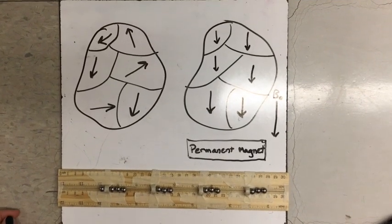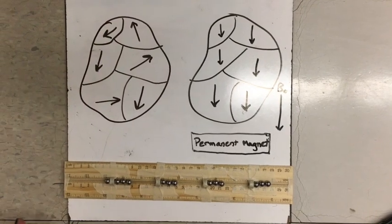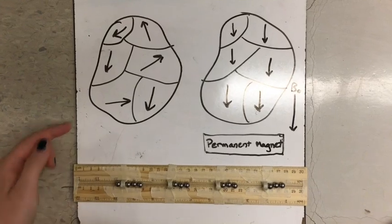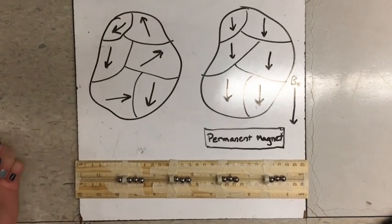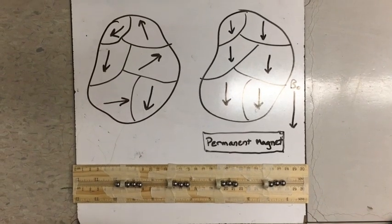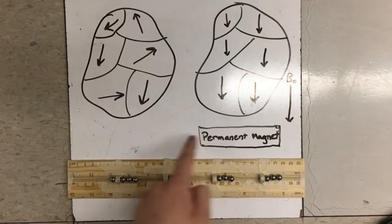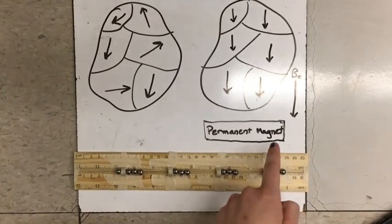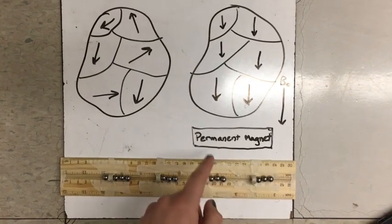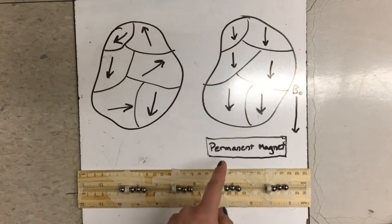Consider each metal ball as made up of many small domains. A ferromagnetic material standing alone with no external magnetic field will consist of domains, each with a magnetic field pointing in arbitrary directions. However, when the ferromagnetic material, in this case the metal ball, is placed in a magnetic field, which in this case is generated by the permanent magnet, all the magnetic fields of the domains will realign to face the direction of the external magnetic field.